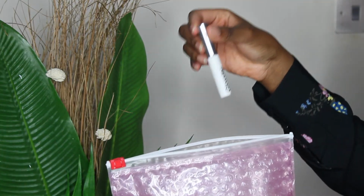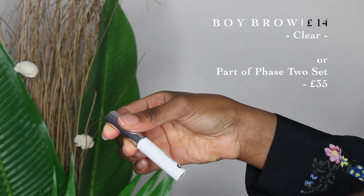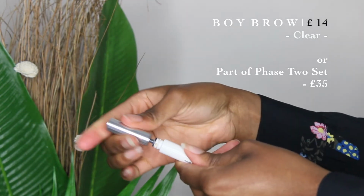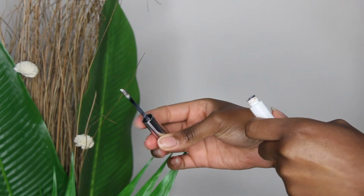So next up, I'm going to use the Boy Brow, which is an eyebrow groomer. It comes with the tiniest brush, and this will be great for anyone who's got really thick or fuller eyebrows, but my eyebrows are quite sparse. So what I've been doing, because this is in the shade Clear, I go in with my usual eyebrow pencil, and I just go on top with the Boy Brow. So I'm just going to fill in my eyebrows quickly.